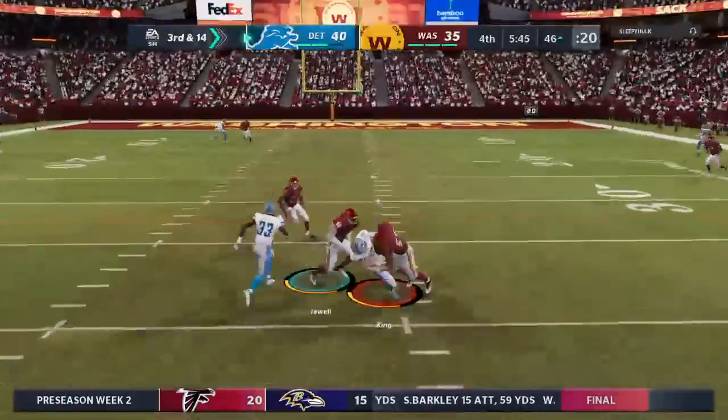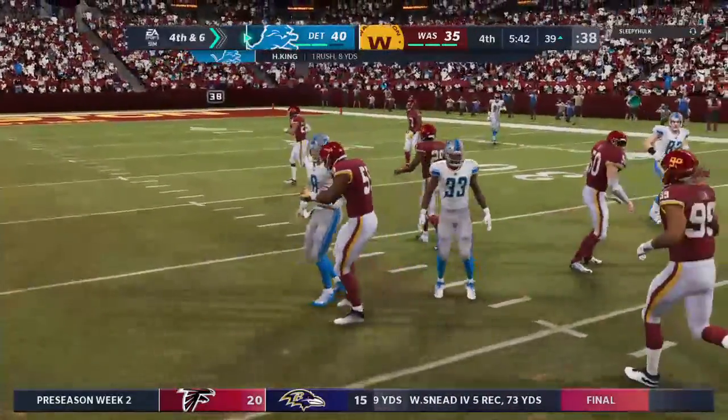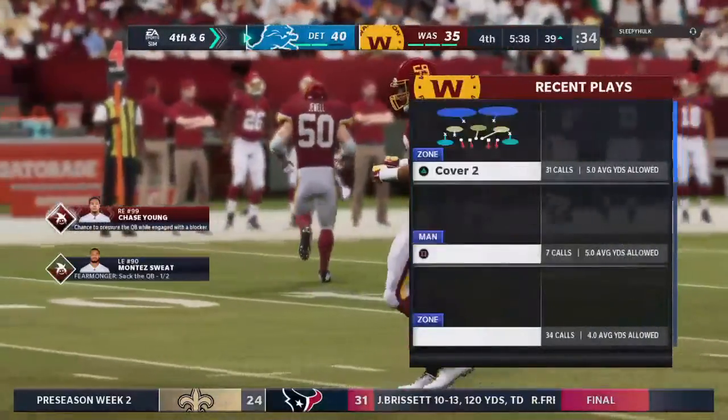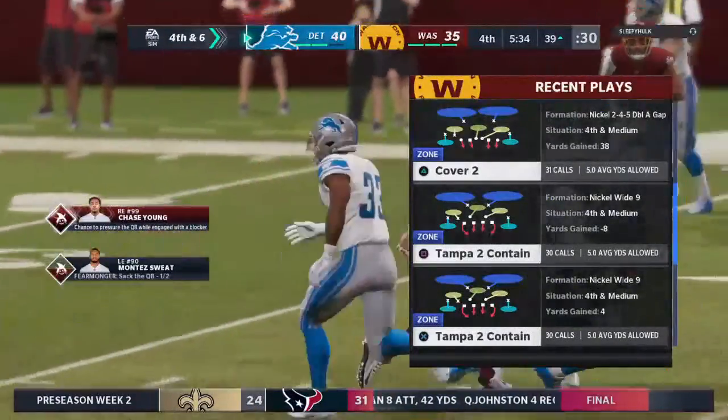He can run for it, and he will. And he'll go down to the ground at the 39, and obviously that's well short of the first. Give him 8 yards that time on the scramble, and now 4th down.